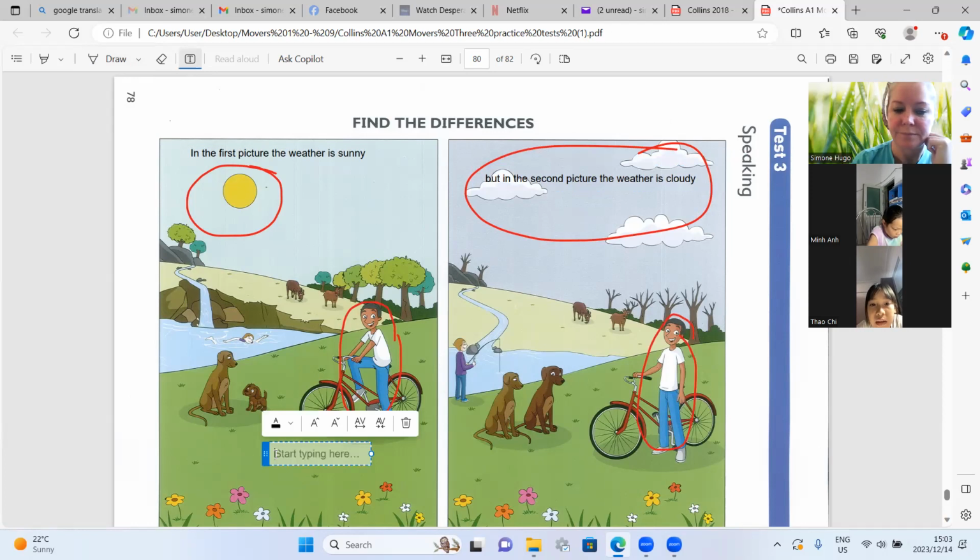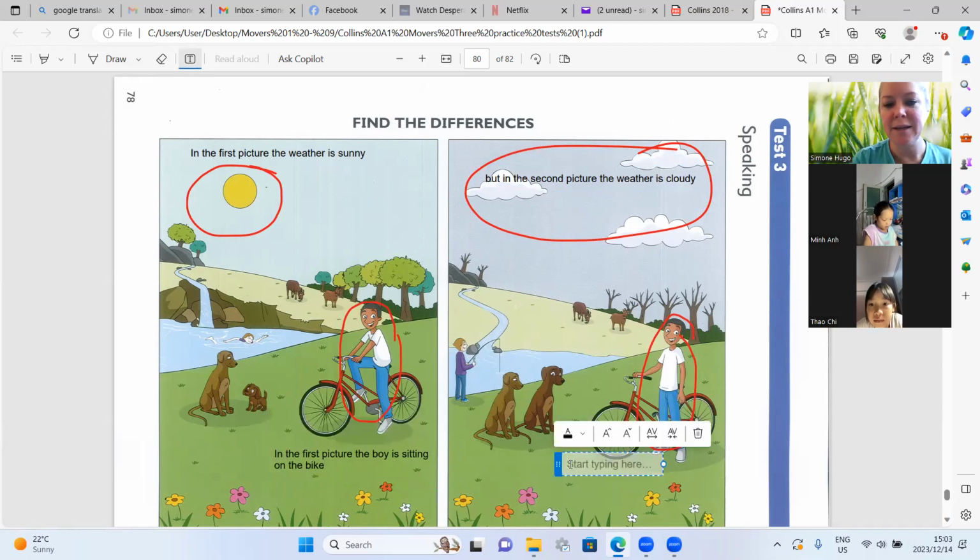In the first picture, the boy is riding a bike, but in the second picture, the boy is standing. In the first picture, the boy is sitting on the bike, but in the second picture, the boy is standing next to the bike. Okay.